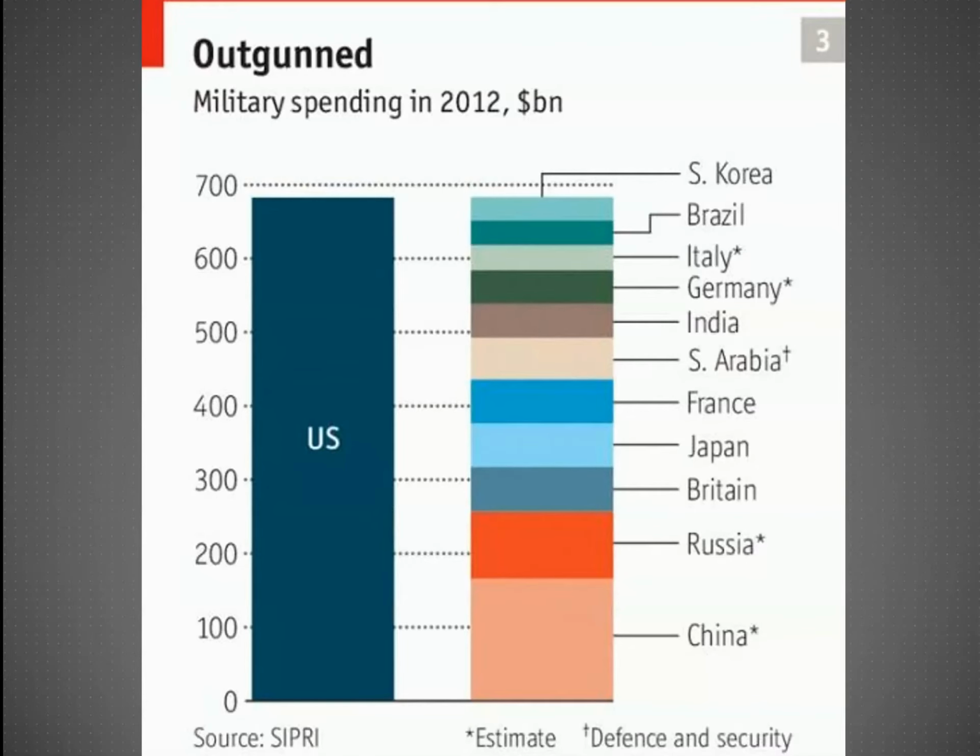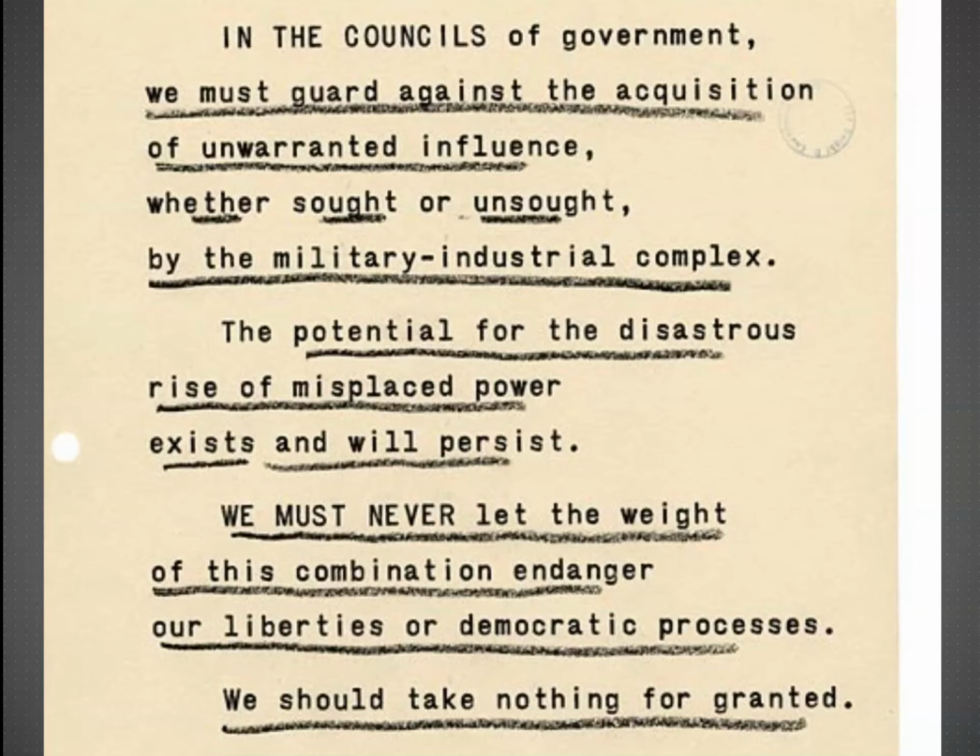And what it does is it really sets the American armed forces apart compared to everybody else in the world. This is an older graph, but here in 2020, the United States is spending just under $700 billion, which is the same as 11 other countries, including Russia and China in 2012, combined.